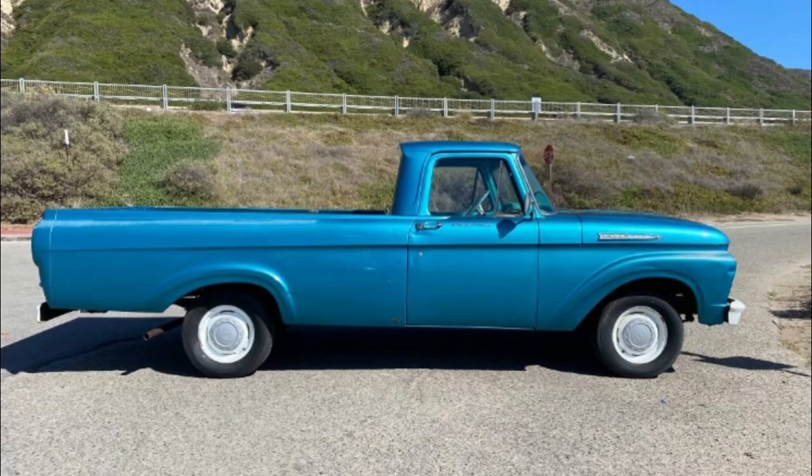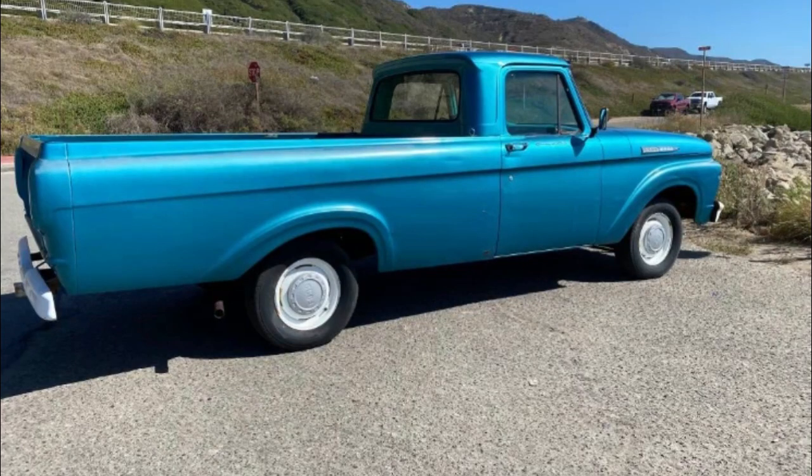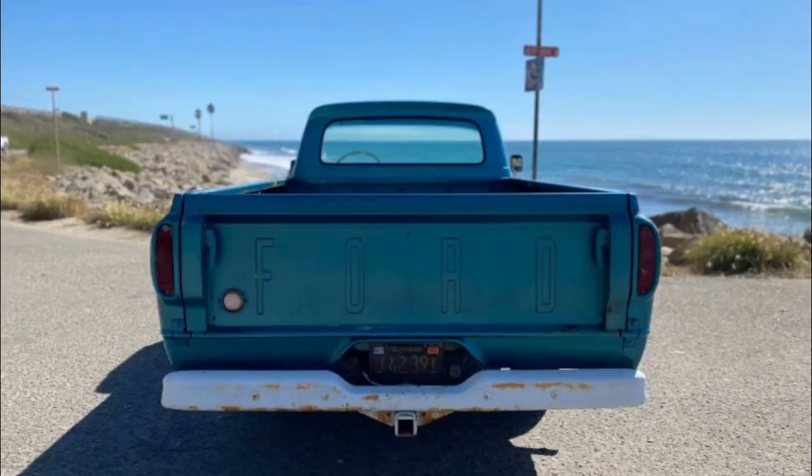Rear-wheel drive keeps it true to its roots, and with 140,000 miles on the odometer, it's still solid and ready for the road. The body shows off a natural patina that tells its story, accented by just a touch of rust that only adds to its character.